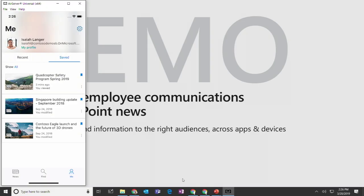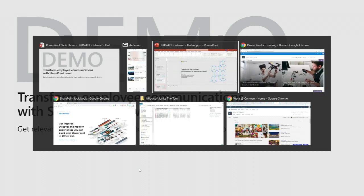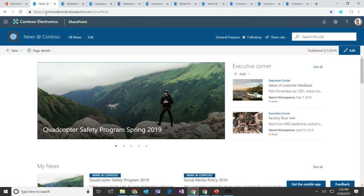So we can see that SharePoint News is a rich way to communicate with people. The formatting is great. It allows me to bring in, and to consume, all kinds of content from across Microsoft 365. Now let's jump to the communicators side. Let's see how easy it is to actually create this kind of rich news in SharePoint. So we're going to jump up to a site we have on the Contoso intranet. And we can see that same article is showcased here on the news site.